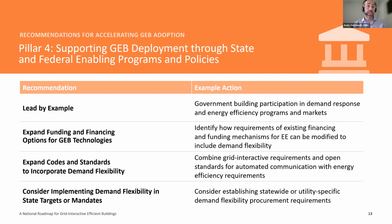And then finally, some states are considering demand flexibility as an explicit state target or a mandate, or maybe a building decarbonization goal. For example, like what Obadiah and SMUD have done, that may drive more demand flexibility as a resource to meet those decarbonization targets.